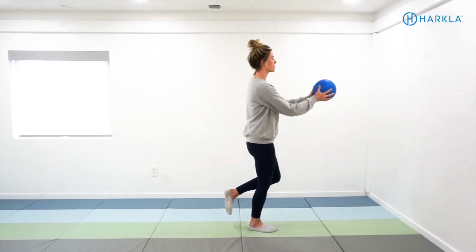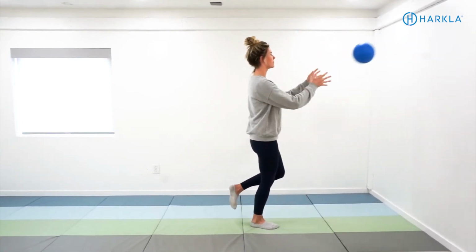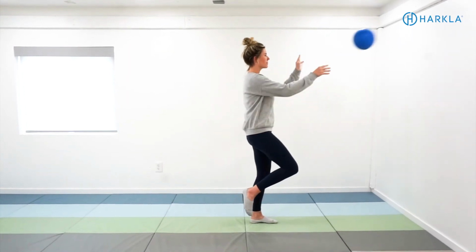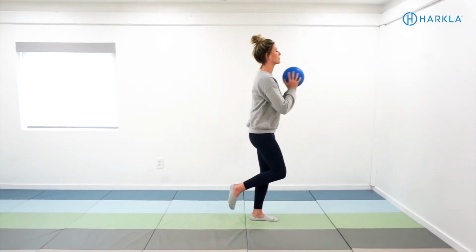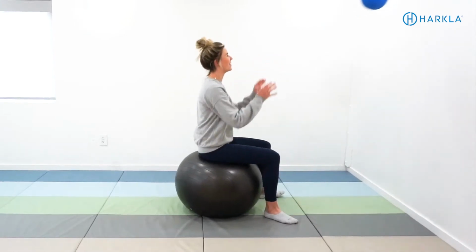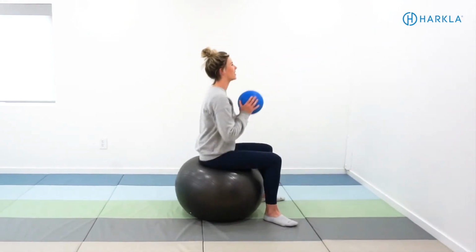Another one you can do to build these skills is to play catch. Have your child stand a couple of feet away from the wall, throw a ball at the wall, and catch it as it comes back. Now, you can do this in a variety of different ways to challenge them. Maybe they have to stand on one foot while they play catch. Maybe they have to play catch with two balls instead of just one. Maybe they have to stand on a balance beam. You can really challenge their core and their postural control with this visual motor activity.